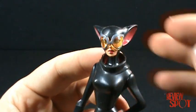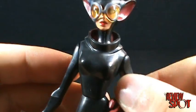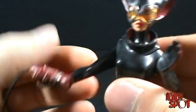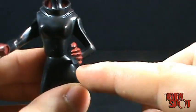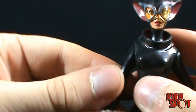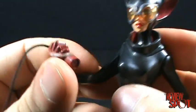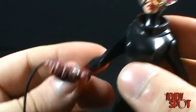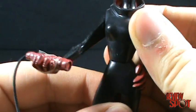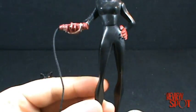But in the way of her articulation, she has articulation in the head. She has articulation in the shoulders, although she's posed in one position. She's posed with a bent elbow on the one side and straight arm with the other. As I mentioned, the same problem I had with Selina Kyle. She's got these rubbery arms. She has articulation in the waist, and that's about it. Nothing from the waist down.